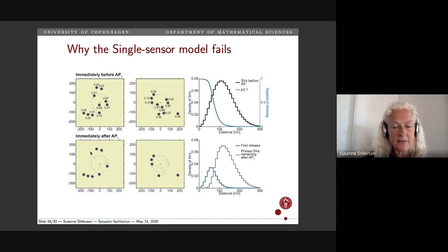So now we see that in this simulation, three of them actually released, and here five of them. It's stochastic, so it changes from time to time. We do that a lot of times, and then we get the distribution. Here in blue is the distribution of the released vesicles, and of course they are the close ones. All that are very close are released, and some that are a little further away. All that are very far away, none of them is released. So the blue plus the gray gives the black.